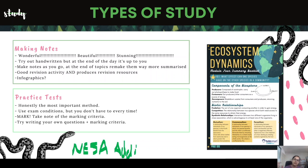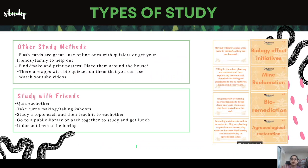So, okay, I'm going to give a mark for definition. I'm going to give 2 marks for discussing the content-specific ideas, or 3 marks for that, and then I'm going to give 1 mark for an example, or 1 mark for structure if it's a longer response. So it's a really good way to study for bio.